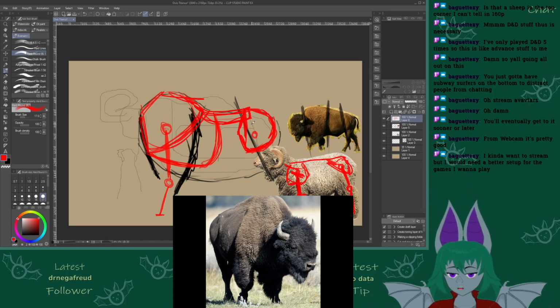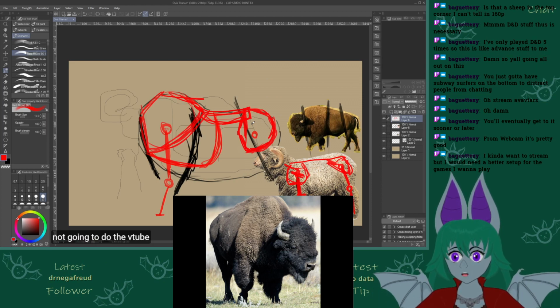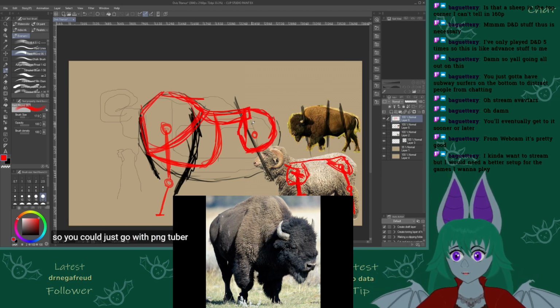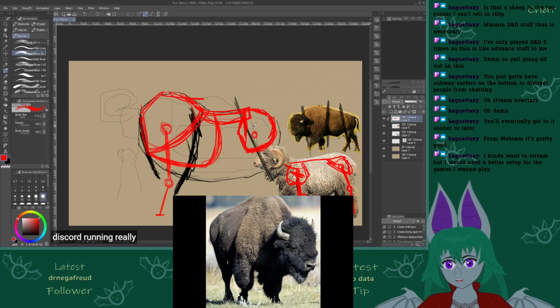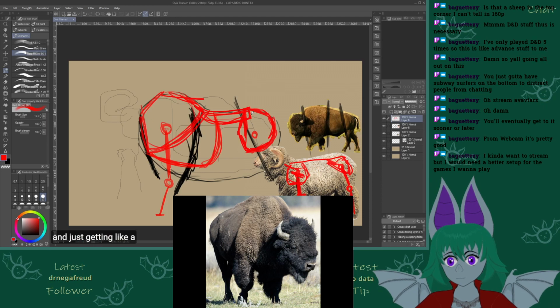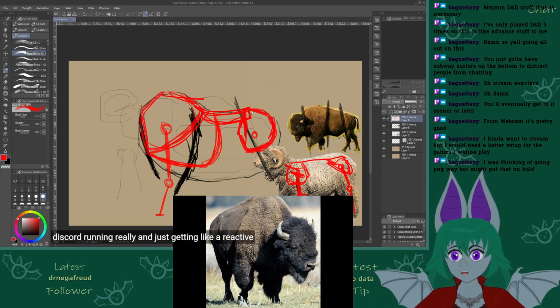But it also depends on, if you're not going to do the VTube bit, you'll probably have to run better games. So you could just go with PNGTuber, because then you just need to have Discord running, really, and just get a reactive. Yeah, PNG is a lot easier.